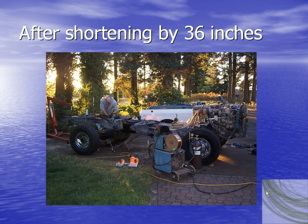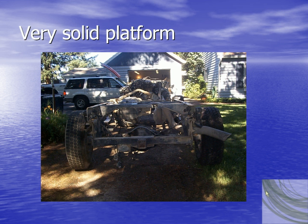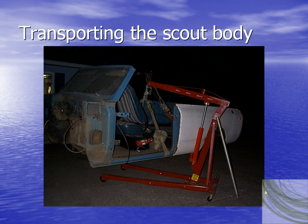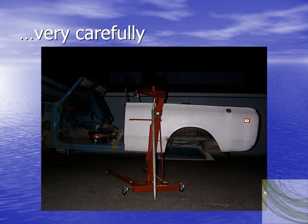This 36-inch reduction in the frame allowed the Scout to fit on top of the frame after the body mounts were re-welded and attached from the old frame. So here's this beautiful, powerful engine that's now going to become part of the Scout. So transporting the body with the little cherry picker on top of the frame was pretty easily performed.